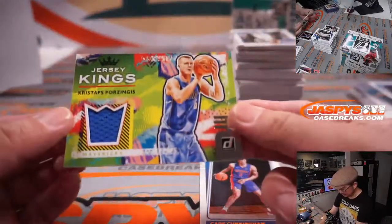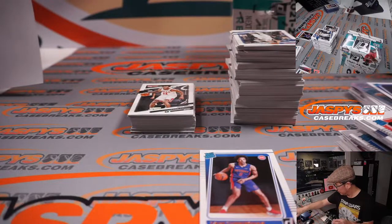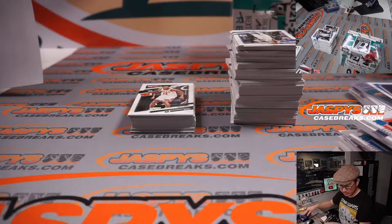And we got still Dallas edition of Kristaps Porzingis. Lance with the Mavs. And a Cade Cunningham, another one for Detroit. That'll be for Greg.